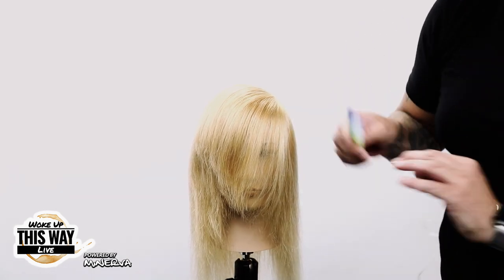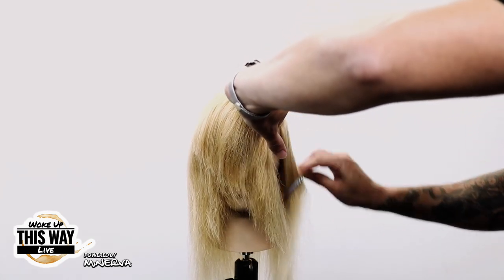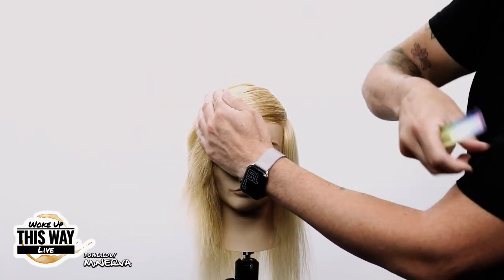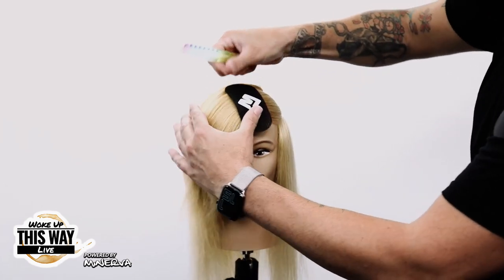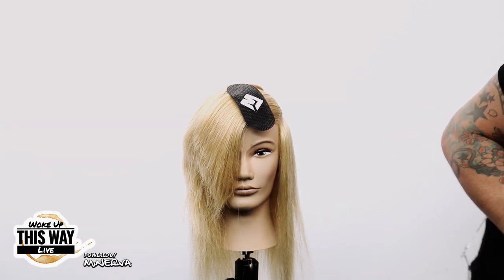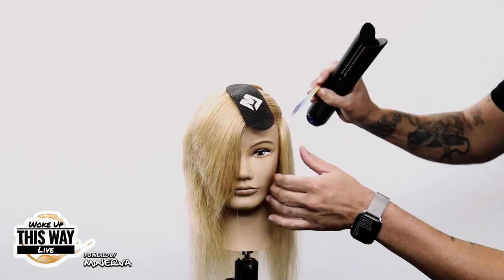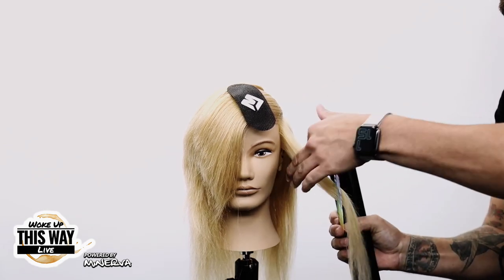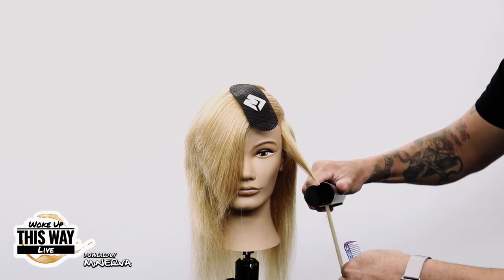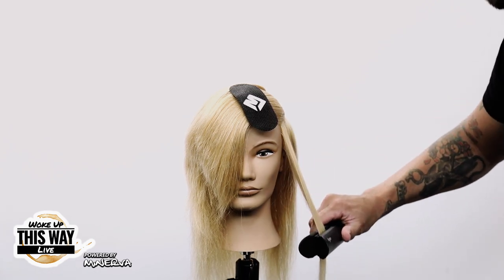So now I'm gonna section the hair away and I'm just gonna work the bottom half of the head first. Take the clip and just slide it in, hold the hair in place. All right, so now, diagonal back parting, hold the tension with my hand, just like this, and then I'm gonna work smooth. I'm not straightening the hair. I just want to smooth and polish it out.